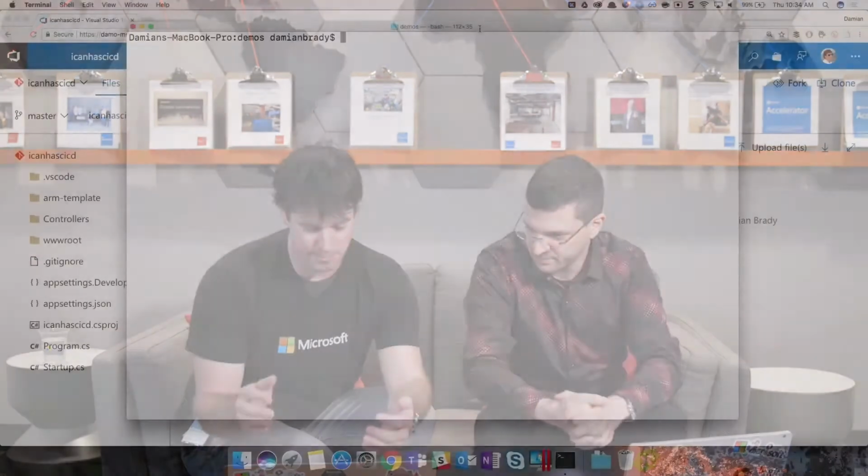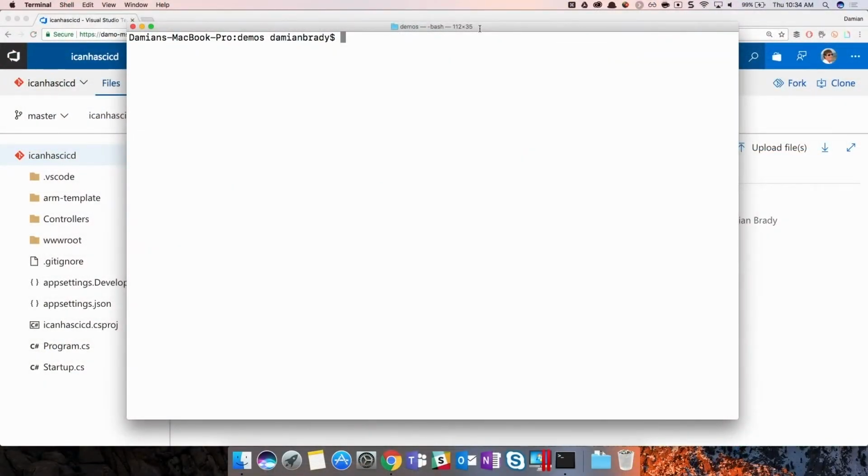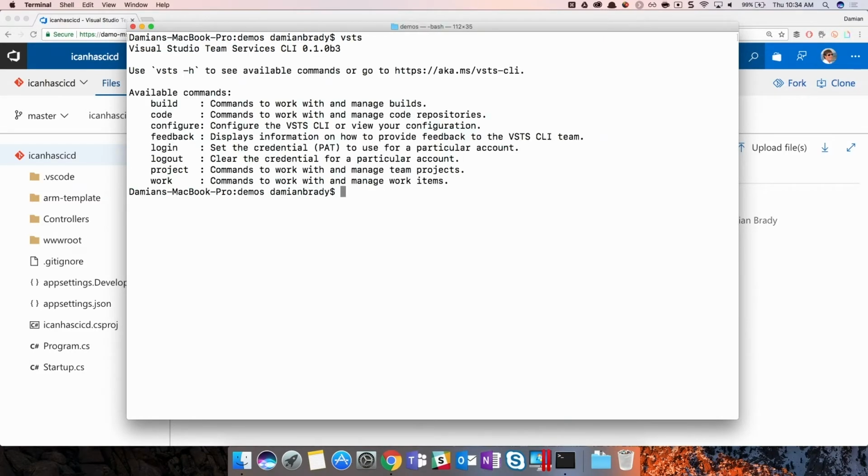Yeah, for sure. You were saying that the install experience is best for Windows, but I think the way I installed it here was just brew install and then VSTS CLI. Cool. And then it pulled down everything I needed, and it's available now. I can just type VSTS and it gives me the details here.